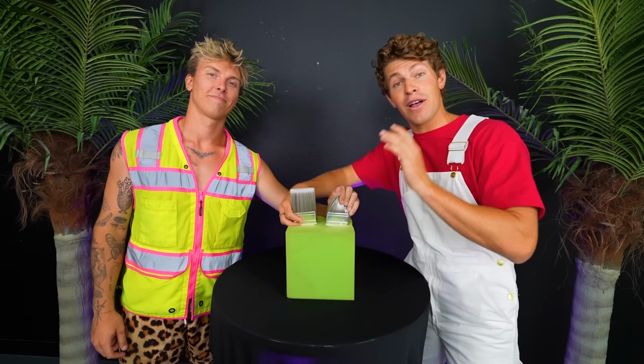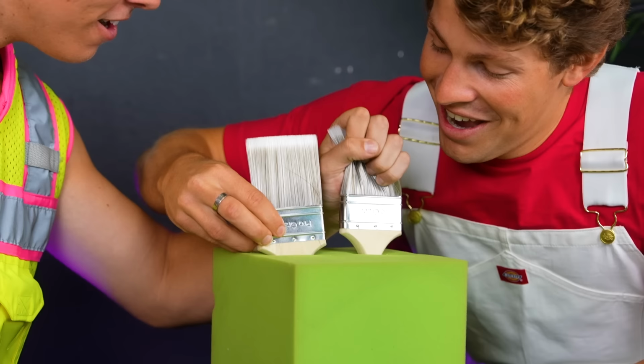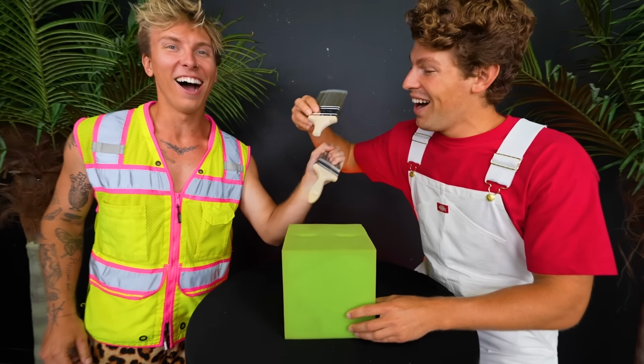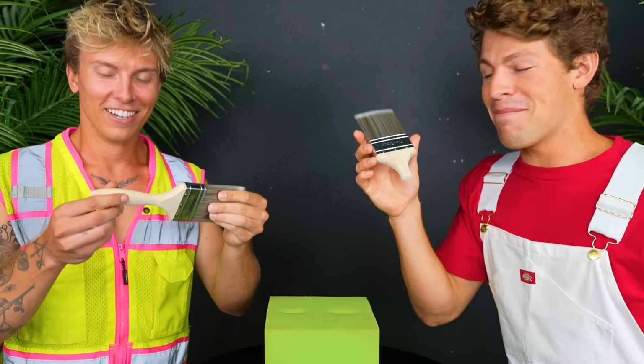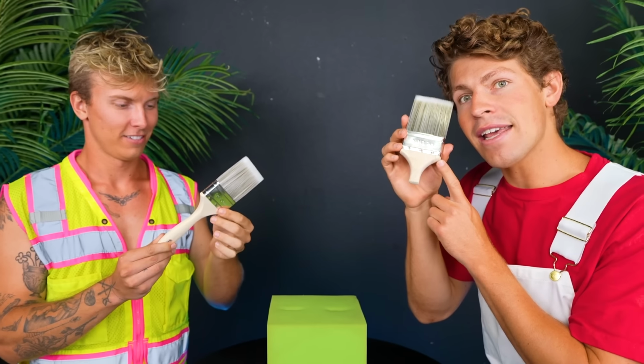These paint brushes will reveal which paintings we're gonna do. Three, two, one. Oh! I got the tiny paintbrush. I got the giant paintbrush. Which means I'm gonna paint a tiny cartoon character. And I'm gonna paint a giant cartoon character. And I'm gonna win this round. What? No, I'm gonna win.